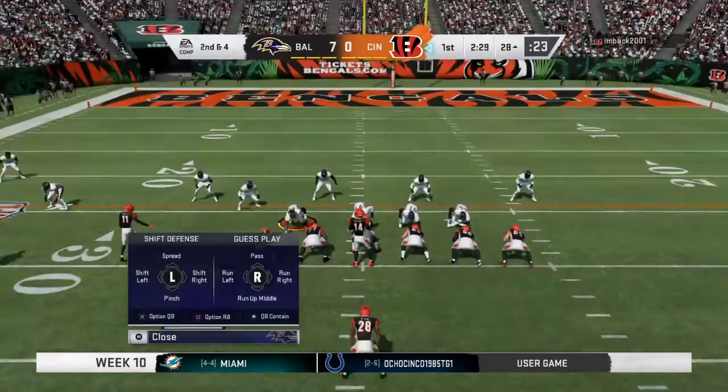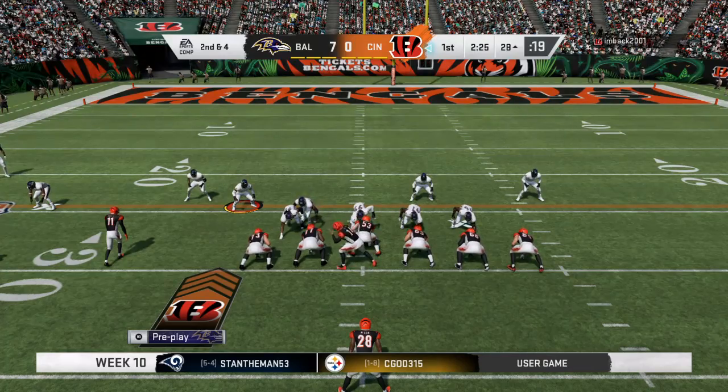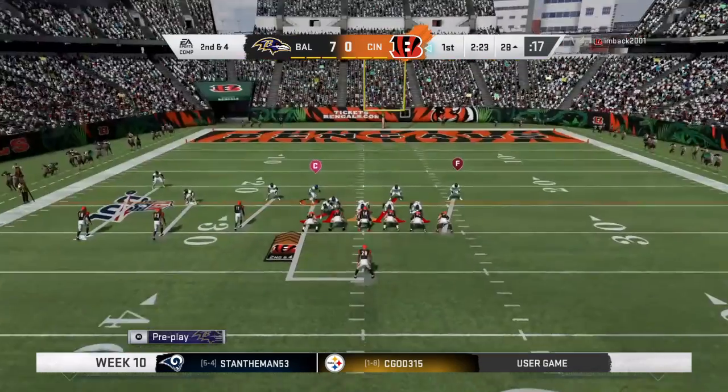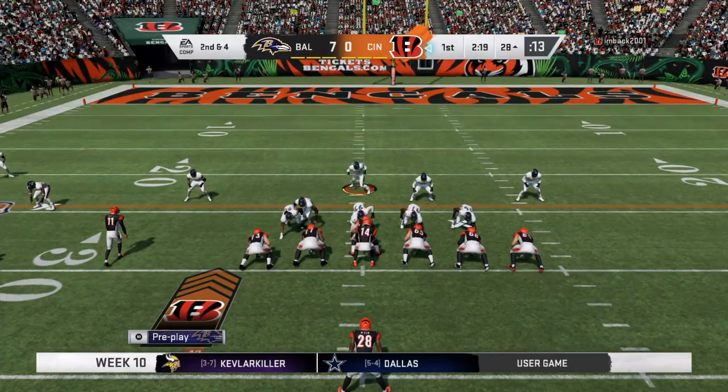Here's second and 4. Bravo. Come on. Check 55 to Mike. Check 55 to Mike. And let's get this.